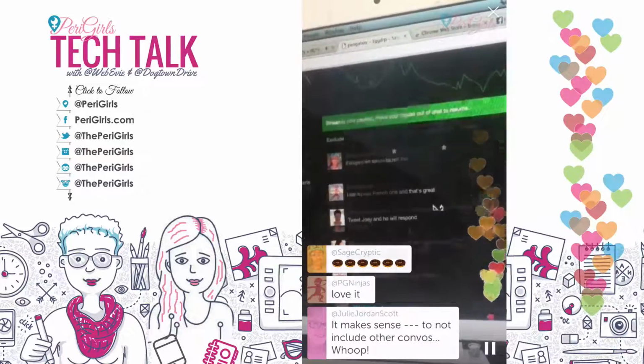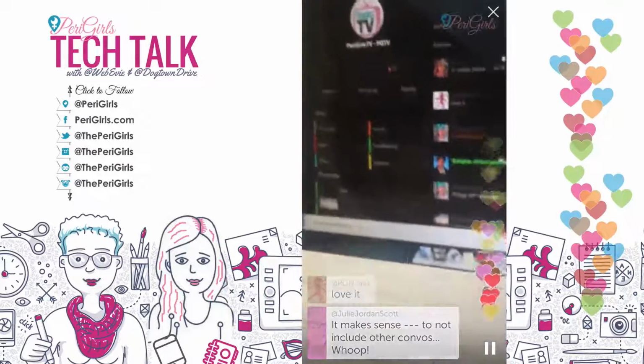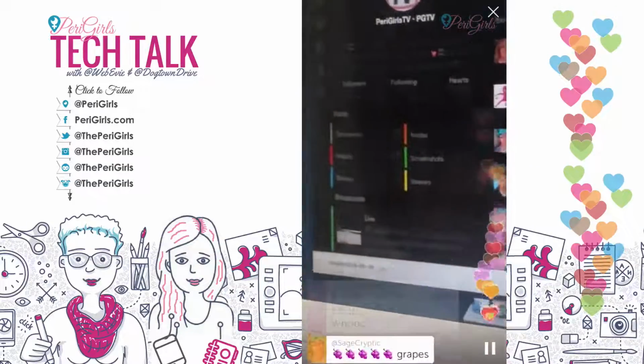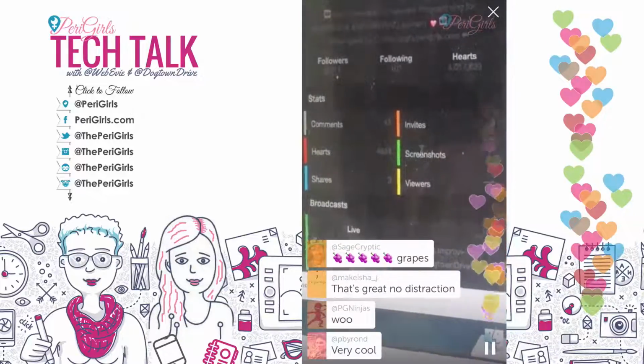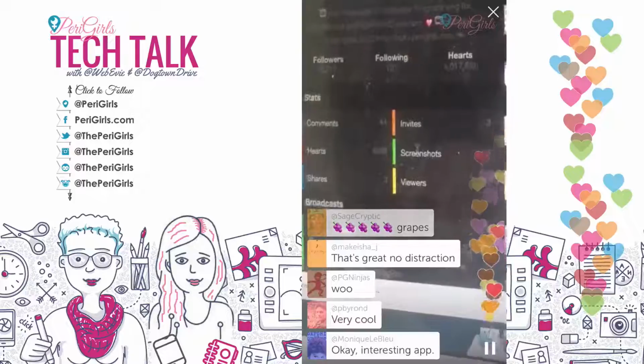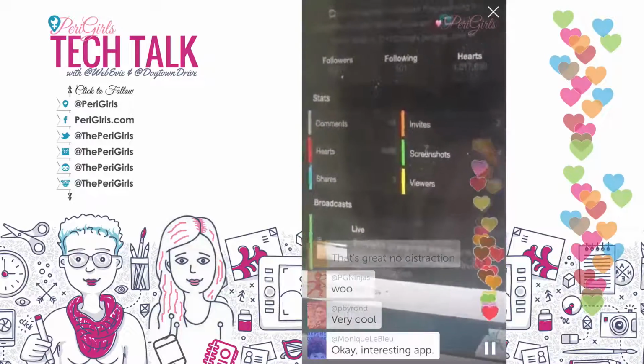It really does. Now, you can see some of your broadcasting live stats that are going on at the same time. Zoom you in. How many comments, how many hearts you guys have given, how many shares we've had, invites, screenshots, and our total number of viewers. It is a really cool app.